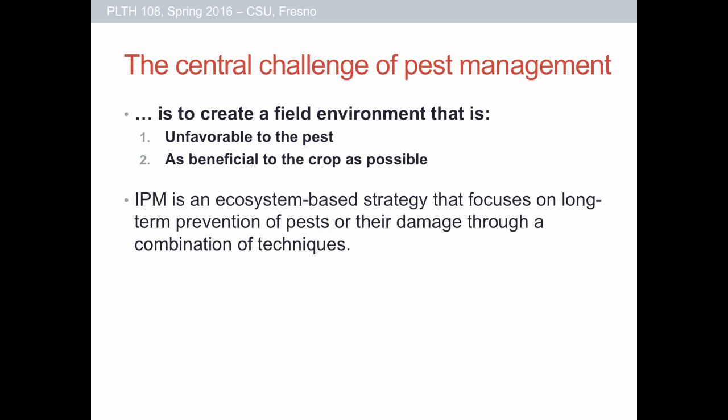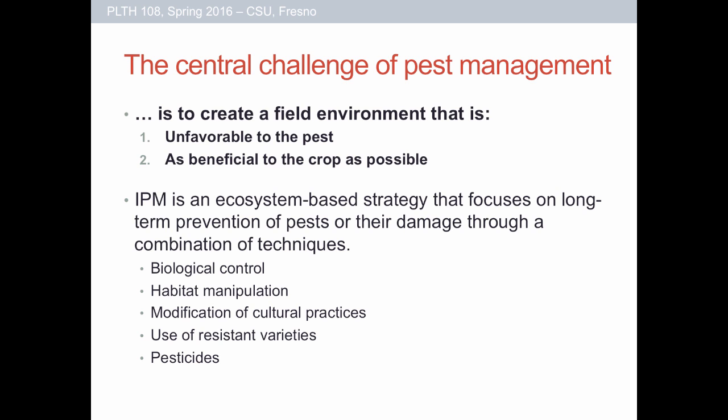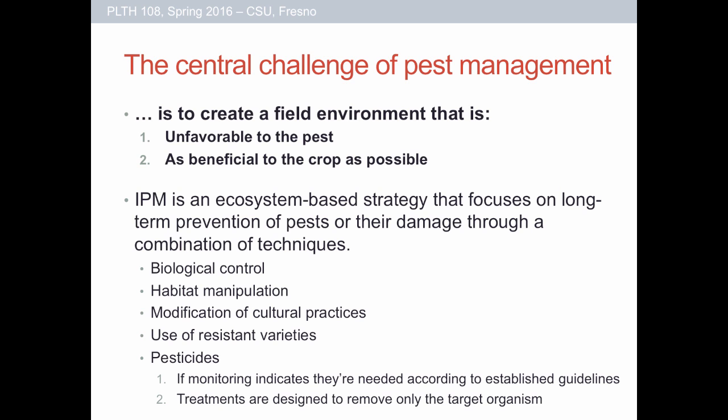And for that we have IPM. Just as a reminder, IPM is an ecosystem-based strategy focusing on long-term prevention through combinations of techniques, which range through all of the ones you generally hear about in your other plant health courses: biocontrol, habitat manipulation, resistant varieties, as well as pesticides, though admittedly with some caveats: pesticides are used if monitoring indicates that they need to be used, and treatments should ideally be designed to only remove the target organism, not to harm our beneficials or organisms that aren't doing anything bad in the environment.